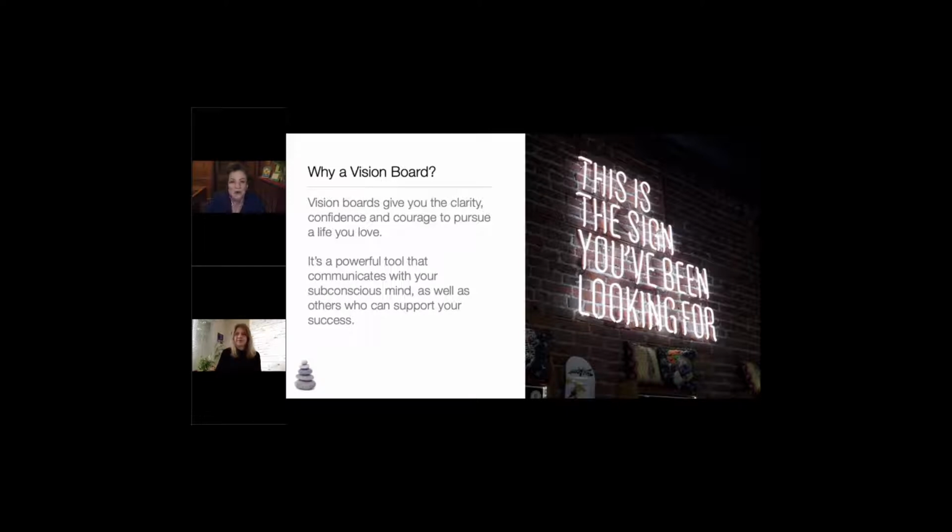When I do these programs for organizations, a lot of times the managers, supervisors, or sometimes the owners of the company will say, I thought I knew my people, but once we did this vision board workshop, I know them at a much deeper level now, because I can see what interests them, what motivates them, what's important to them, and what they want to accomplish.